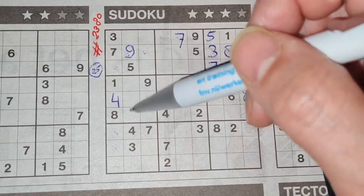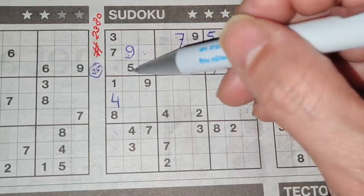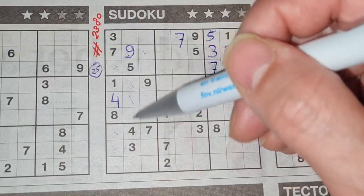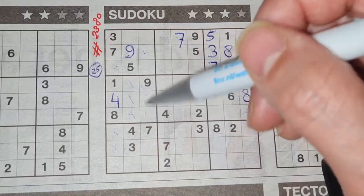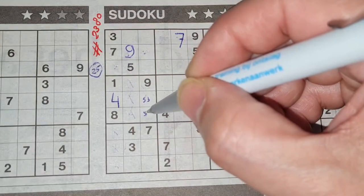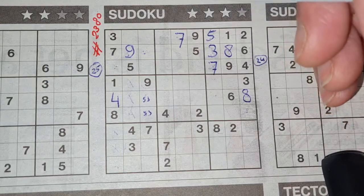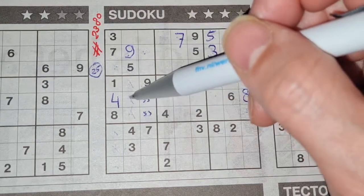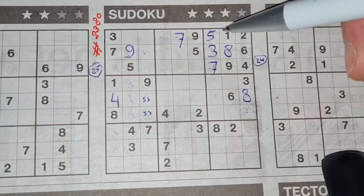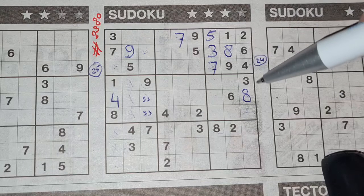5 missing numbers in this big square. 2 of those missing numbers are the 5 and the 3. We have a 5 and a 3 in this second column, so no 5 and 3 in these 3 boxes. The 5 and the 3 go in those 2 boxes. Let me mark those 2 boxes, 5 and a 3. All right. So what are those other 3 numbers? 6, 7, and a 2. Cannot do anything with them. Alright.